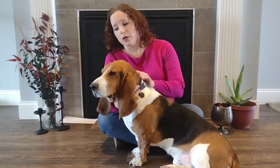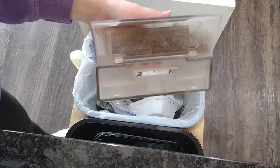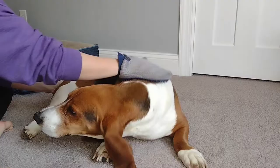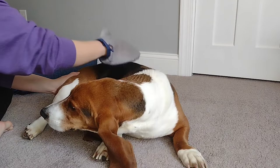All right, next is grooming and overall keeping your dog clean here. They're pretty easy to groom overall, although they shed like crazy. They're not long-haired dogs, so I'll brush Charlie a couple times a month. I know I should do it more, but he doesn't really need a ton of grooming.